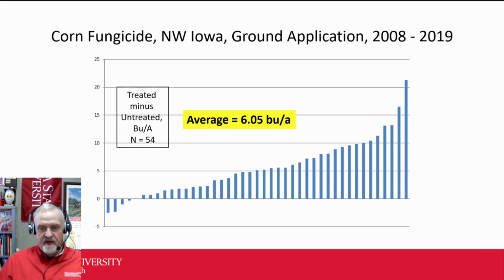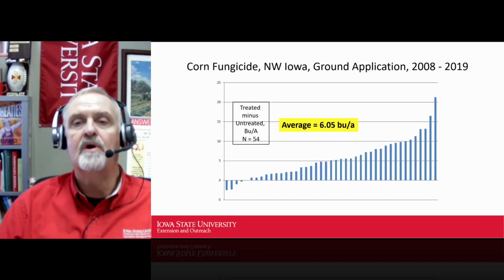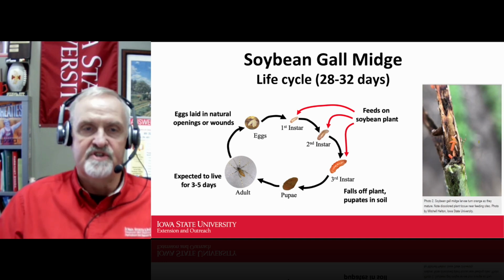I fully believe that disease pressure makes a big difference. In Northwest Iowa, it just annually doesn't get as much disease pressure as some of the rest of the state, but there are times and years where we do. Okay, a bonus topic for us.